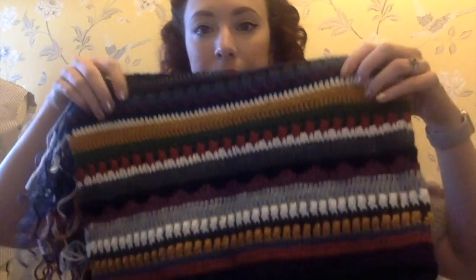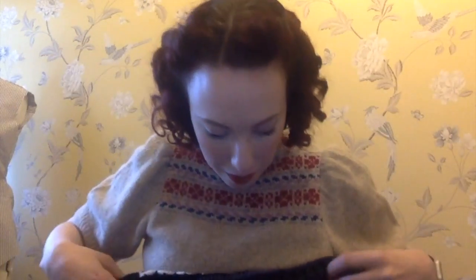It was a crochet along, so the pattern was released in parts. And I came very late to the game again. I keep missing out on things. I'm always late. But I have started it. I believe I'm up to the third part of the pattern now. And starting this blanket is what completely distracted me from finishing my cardigan. So this is the blanket here.